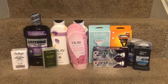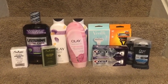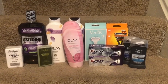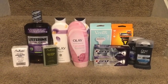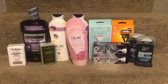And I was perfectly content with losing a little bit, but this is $90 worth of product. And I was okay with that. We got all those Walgreens cash from my Walgreens day, so I figured why not go ahead and spend it.